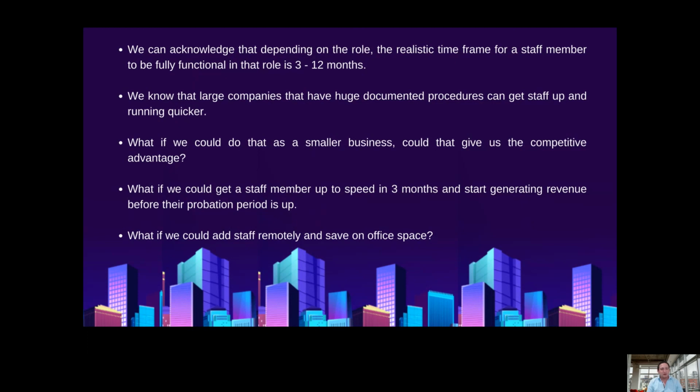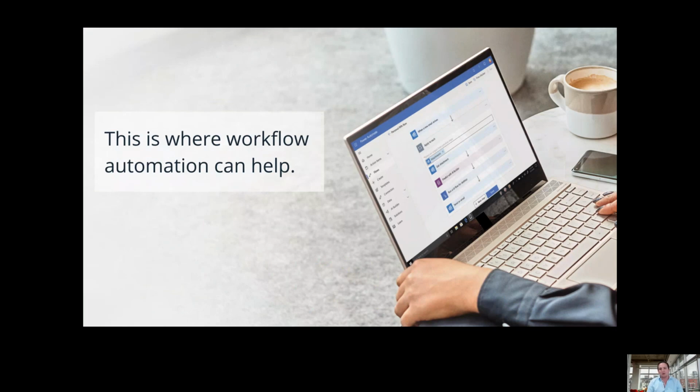On top of that, what if you could get a staff member up to speed before their probation period is out? Now, we all know that the probation period is there to evaluate the staff member and for the staff member to evaluate your company. But what if you could quickly identify if they are the right fit for your company? And as I alluded to earlier, what if the staff member did work remotely? Would you need to get a bigger office? Would you need to get a bigger internet connection? This is where workflow automation can help. So today we are specifically looking at the Microsoft Power Automate product and how that can integrate within the onboarding process.